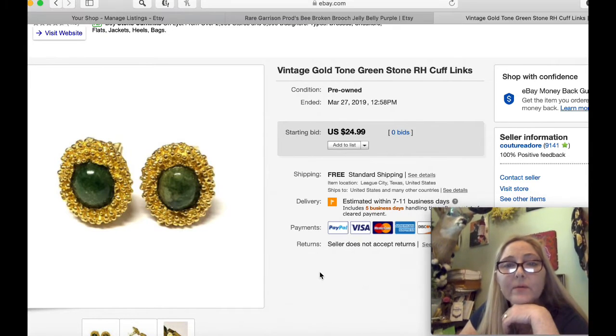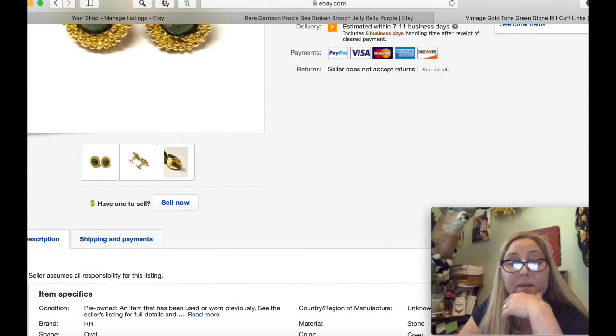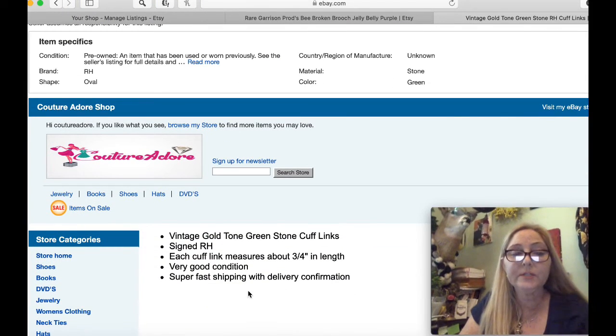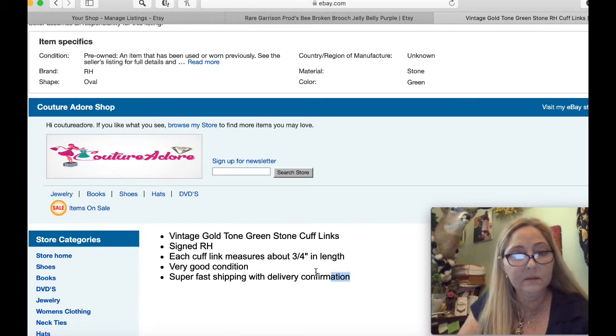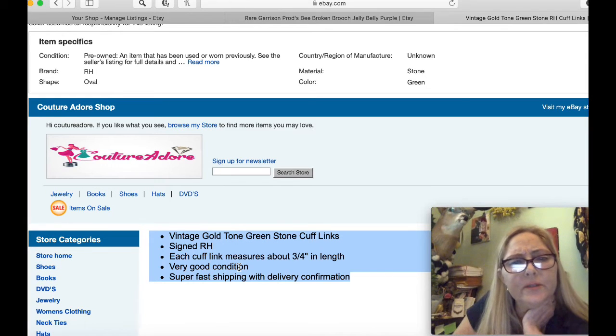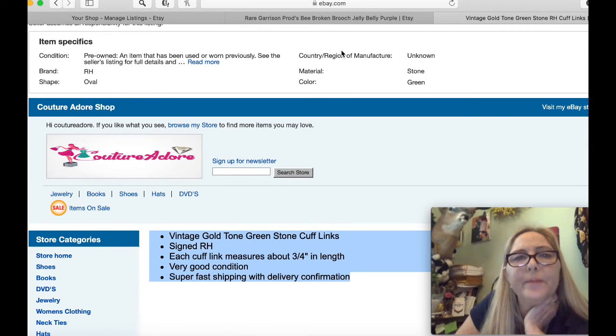Now, quite literally what I'm going to do is copy the verbiage word for word here, and I will just paste that in my Etsy listing. So I can't remember if I go into the edit mode or not to do this. We'll see what it looks like whenever I pull it up.